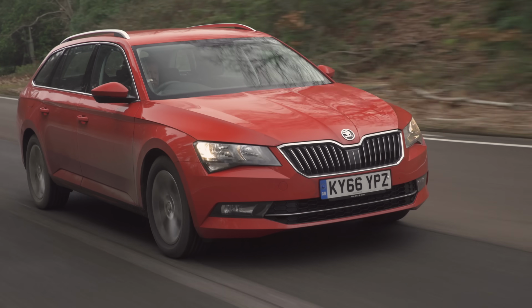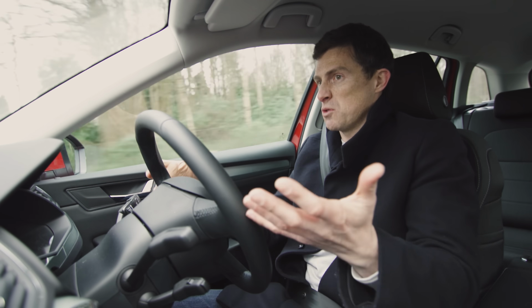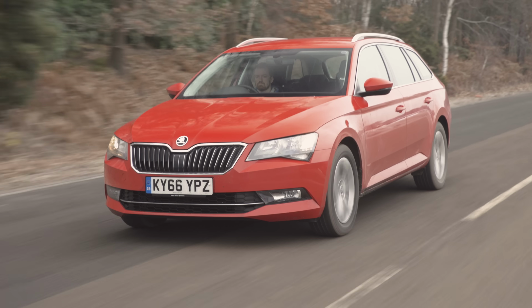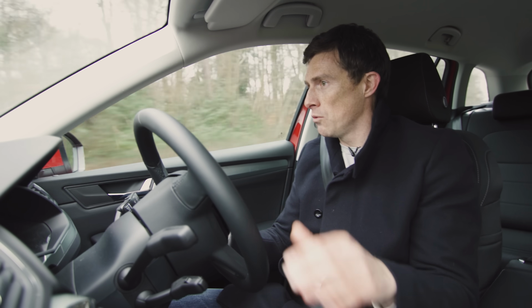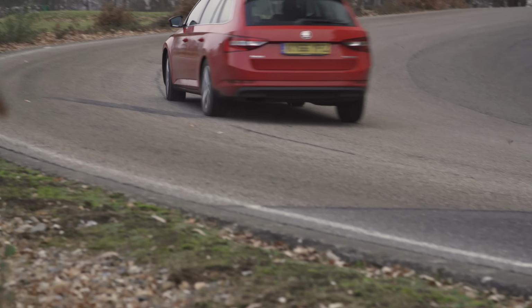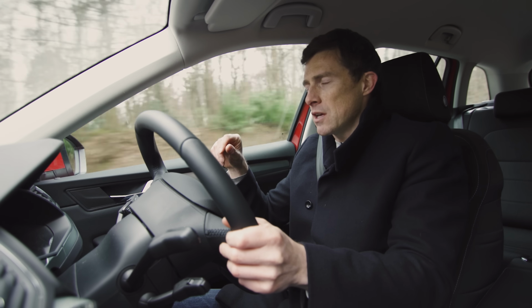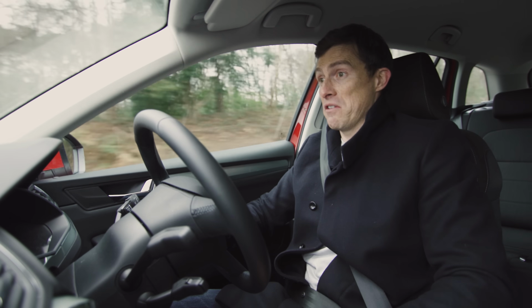First up, the Superb. This Skoda is a really nice car to drive. You know, it's comfy enough, doesn't feel sporty, but then what do you expect? It's a big Skoda estate car. It doesn't need to be sporty, it just needs to hold the road well enough, and it does exactly that. And I find it very relaxing to travel in, actually. The only thing is though, you do get a little bit of wind whistle, a bit of tyre roar, but yeah, on the whole it's very impressive.